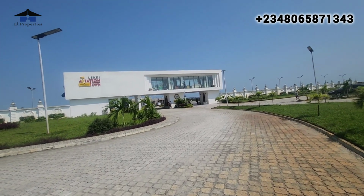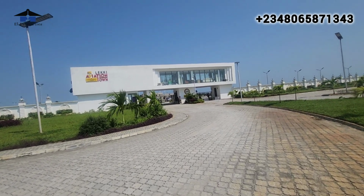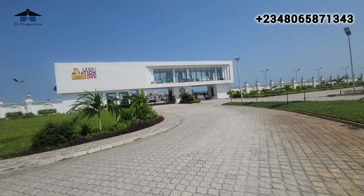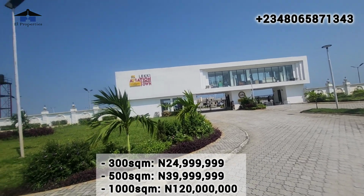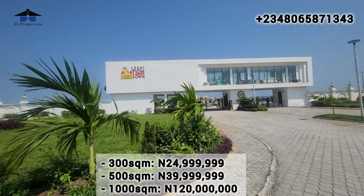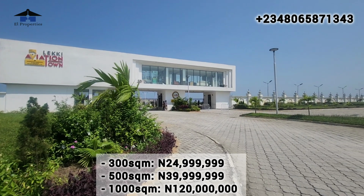Now, for the commercial, the least commercial we have here is 1000 square meters. So if you want more commercial plots, you can buy more plots. But the least is 1000 square meters, and the prices are displayed on your screen. Smart investors, don't forget to have C of O for this particular estate, so you are buying a genuine estate. You can see how beautiful the exterior view of this estate is, and that is why nobody should sleep on owning a plot here.